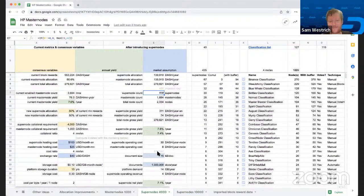The one thing that we do have to remember is that with platform generating fees, the fees will probably push super nodes to the fee balance, which will actually help normal nodes in some way. It's complicated. I have to think about that a little bit more. But I do believe that for normal masternodes, yes, maybe their rewards would go from like 7.6 to 7.4, maybe.